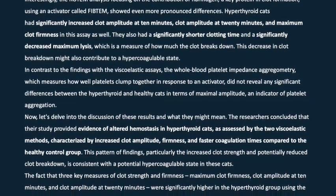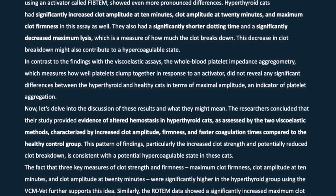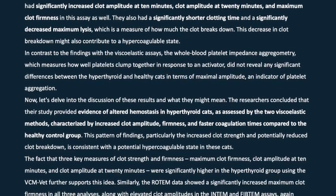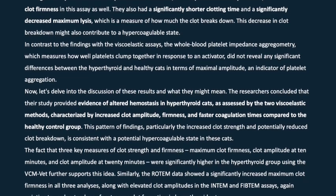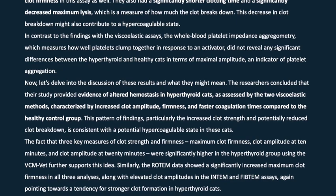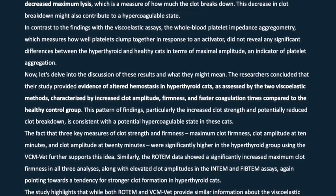The researchers concluded that their study provided evidence of altered hemostasis in hyperthyroid cats, as assessed by the 2 viscoelastic methods, characterized by increased clot amplitude, firmness, and faster coagulation times compared to the healthy control group. This pattern of findings, particularly the increased clot strength and potentially reduced clot breakdown, is consistent with a potential hypercoagulable state in these cats.